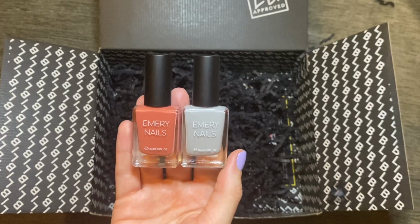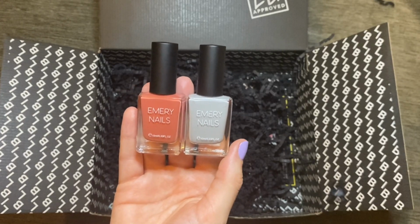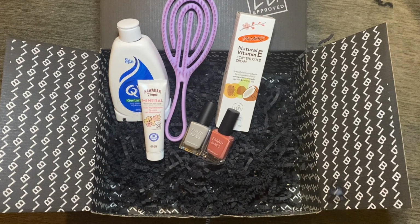I am quite loyal to the brands that I use. I do definitely have a lot of the same nail polish brands in my collection. I have a lot of Barry M and I have a lot of Essie, so it will be quite nice to try a new brand. So that is all 6 items that I chose in the July Latest in Beauty box.